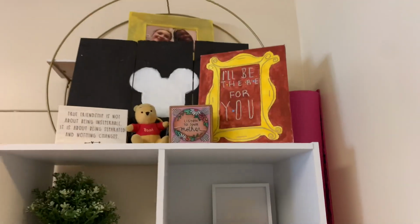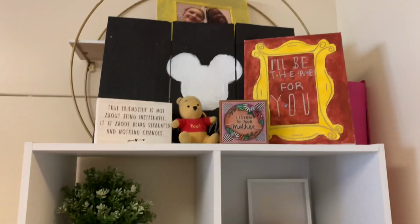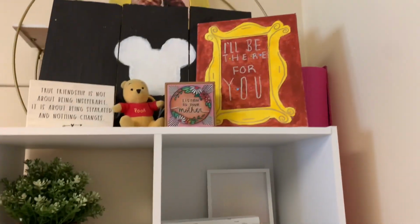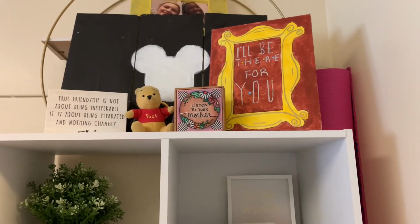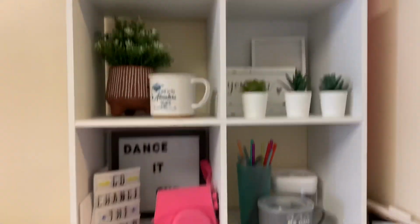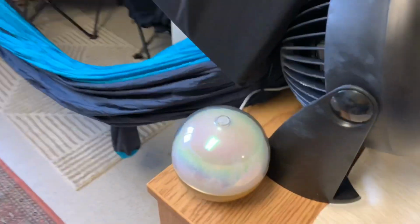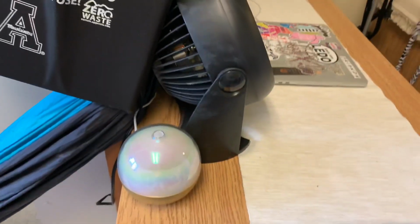Another tip is to very much bring stuff from home, or stuff that people made or bought you. Bring that stuff with you, because it'll have a sense of home, and you will appreciate it in the long run.